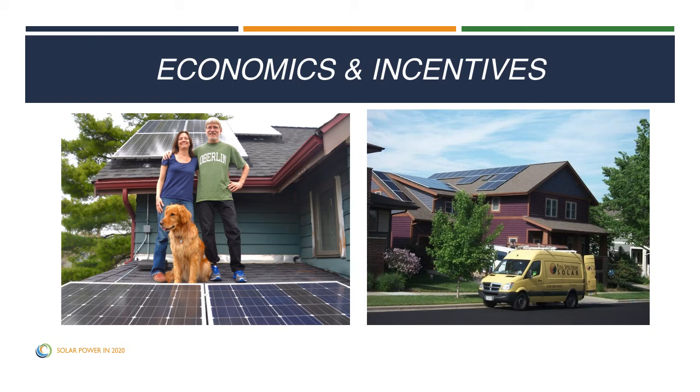So now let's take a look at the economics and incentives of solar. And this is probably what most people are excited about. They want to know exactly how big of an array they're going to need and how much it's going to cost as well.